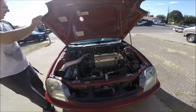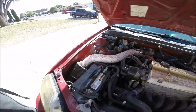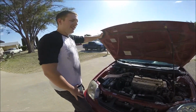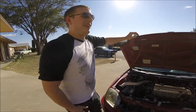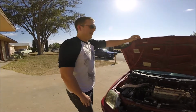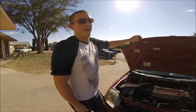So what other mods you got into this thing? We got a header here and we got an intake. Yeah, it has a raspy exhaust. That's about it though, honestly. And would you say this exhaust has been good for you or bad for you so far? That depends. If I'm trying to be quiet, taking my girlfriend to her house, then no. But if I'm out in the middle of nowhere and I drop a gear and try to disappear, it's going to be pretty loud.